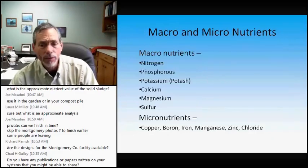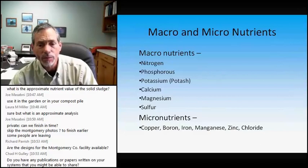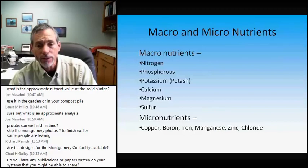Micronutrients and macronutrients, obviously these are the things that the plants need to grow. They are available in the system readily. The nitrogen is available through the nitrogen cycle and the conversion of ammonia. Calcium and the magnesium are things that you may actually have to add.